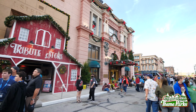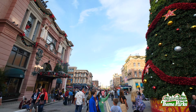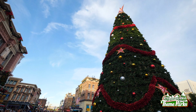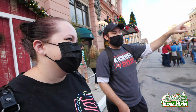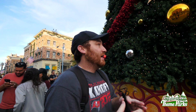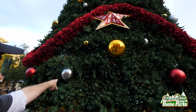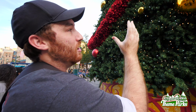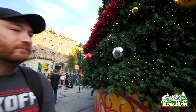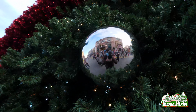That's a big tree. This is like 75 feet tall. So Max gave us a tip for Instagram pics. So basically this is how you kind of do it. You have this gold ball here or the silver ball. The idea is to get a shot of you in the reflection of the ball. I'm not sure why that's a famous shot, but it seems to be really popular this time of year. I'll show you how it looks, at least on the silver one.